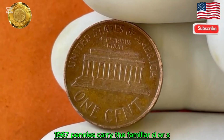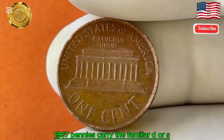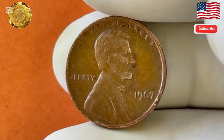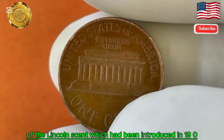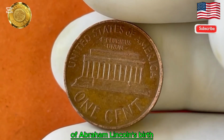This means that 1967 pennies carry the familiar D or S mint marks, creating a uniformity that distinguished coins of this period from those minted in other years. The design of the 1967 penny followed the well-established format of the Lincoln cent, which had been introduced in 1909 to commemorate the 100th anniversary of Abraham Lincoln's birth.